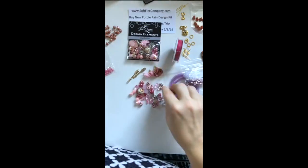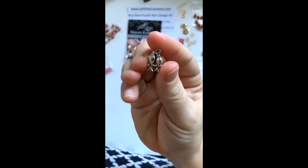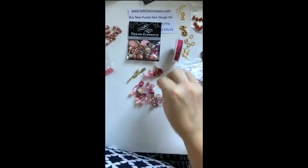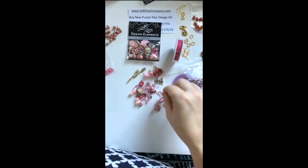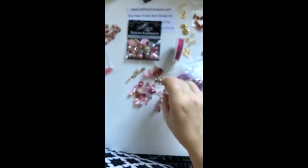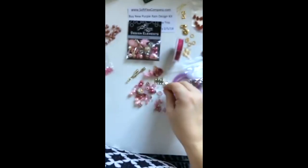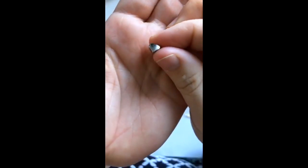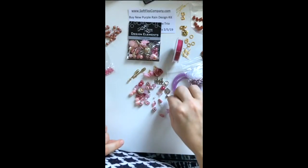And what else is in this? So many good things. I love these little lovebirds. Aren't they adorable? So cute. And then they threw in a couple of little Swarovski beads and a sweet little heart, some little metal hearts. Got a few of those. I'm just kind of sorting so we can get an idea.